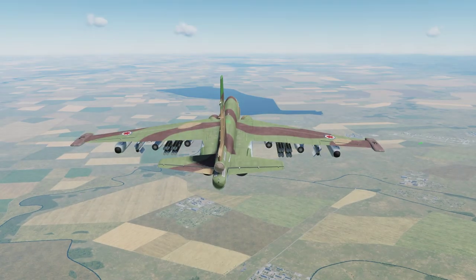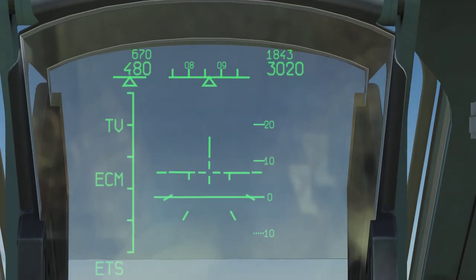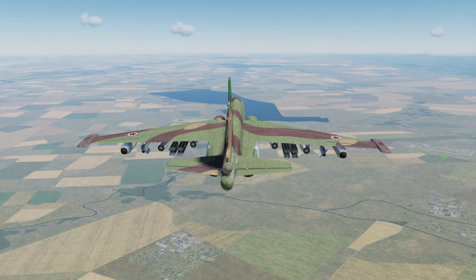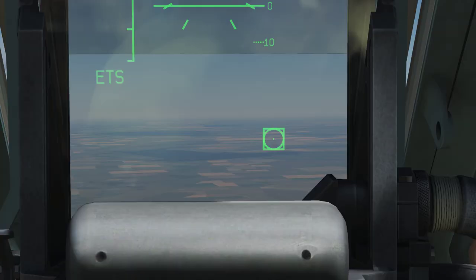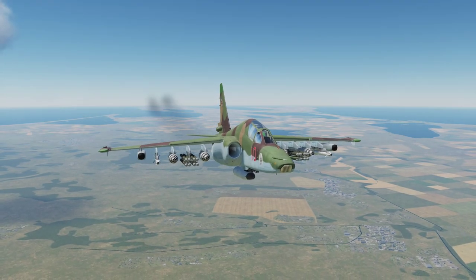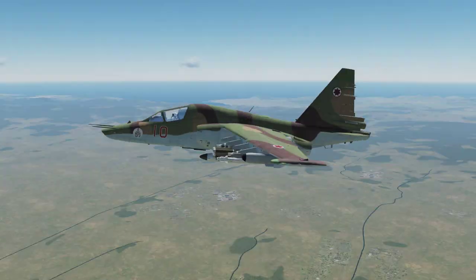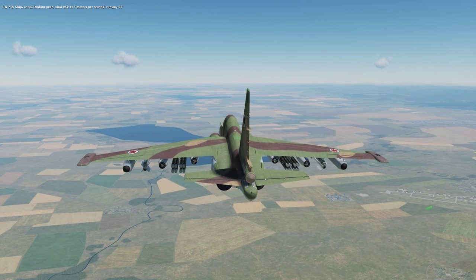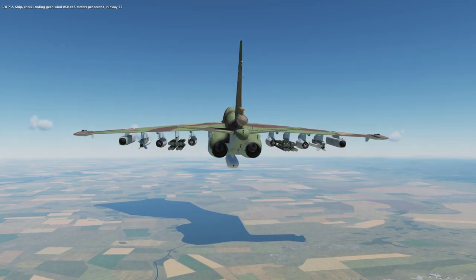This is especially nice considering the fact that the SIGINT gathering pod will show radars and stuff like that on the screen for you. And that makes it very easy to just put a Vikhr on target. That said, the Vikhrs are fairly short range. They're really designed to engage tanks.